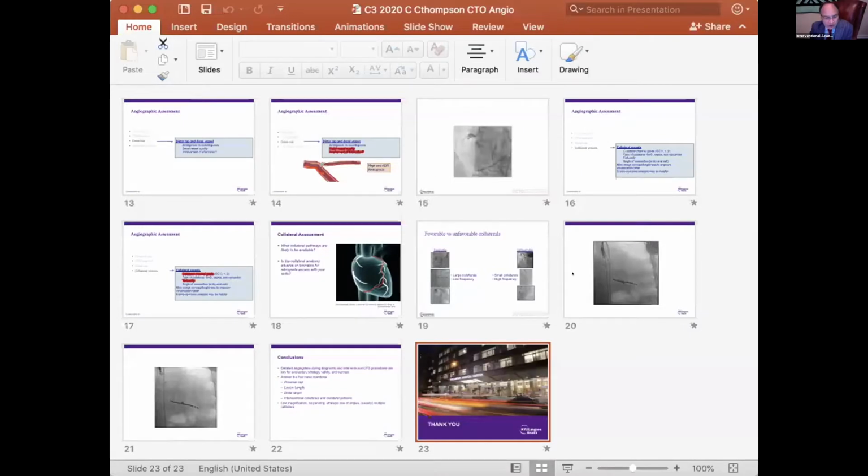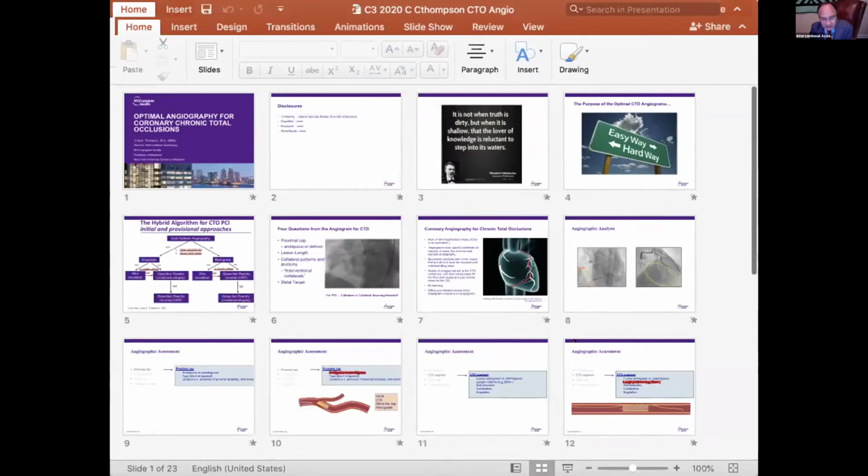It's now a privilege to invite Dr. Craig Thompson, who is the director of cardiac catheterization laboratories at NYU Langone Health, and also a professor of medicine at NYU, and a well-known interventionalist who performs CTO. He's now going to discuss how to evaluate the CTO angiogram to achieve the best success. Craig, welcome. Thank you very much.